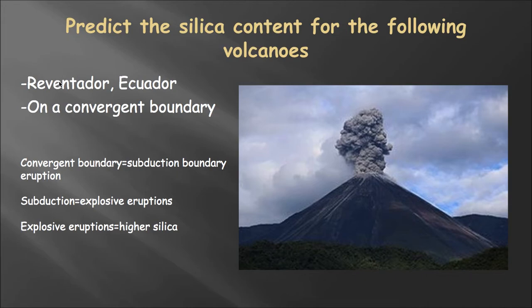This one, Reventador. If I'm saying that incorrectly, I do apologize. This is in Ecuador in Central America. This volcano is on a convergent boundary. So we remember convergent, that's a subduction. Subduction boundary eruptions are explosive. Okay, well, why is it explosive? It must be explosive because it has a high viscosity magma. If it's high viscosity, it has higher silica. So I kind of worked backwards, all right?